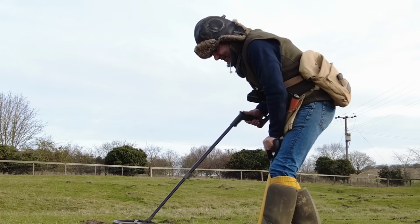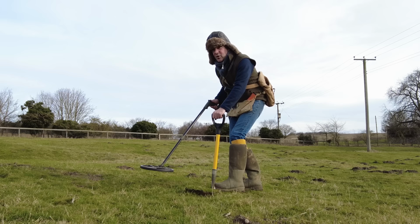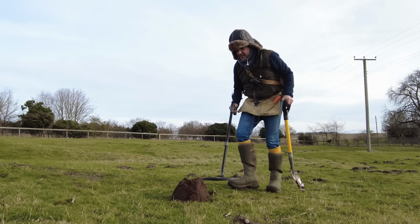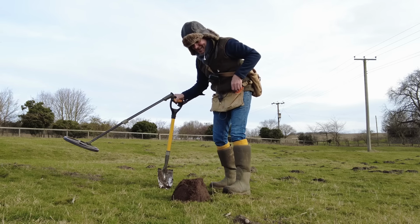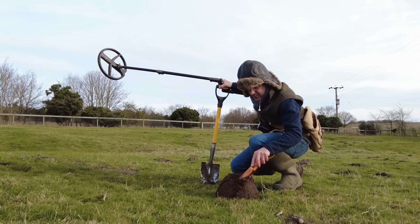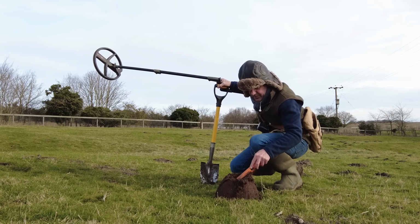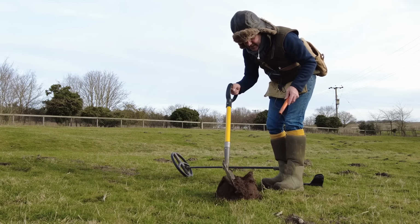Don't ignore these foily sounds with this machine. If it really turns out that it is a lot of foil you're digging, then obviously stop, but not foily anymore, is it? It might not be any good. I found a lot of musket balls, but I don't think that's a musket ball. But it might be a cartridge or a bit of lead.